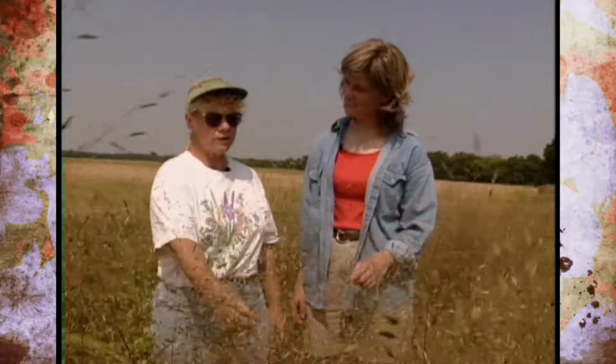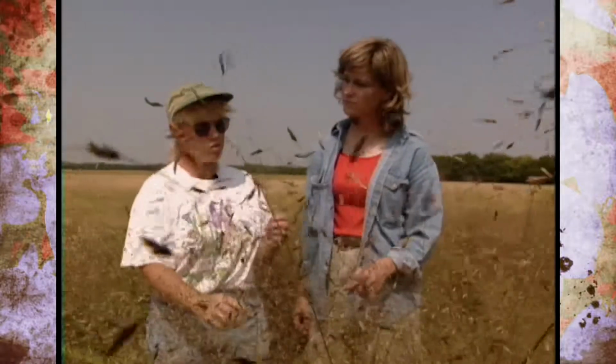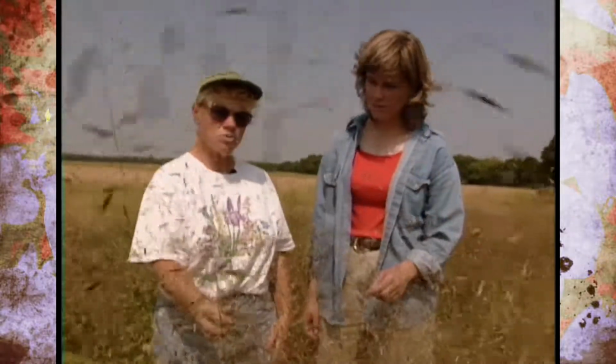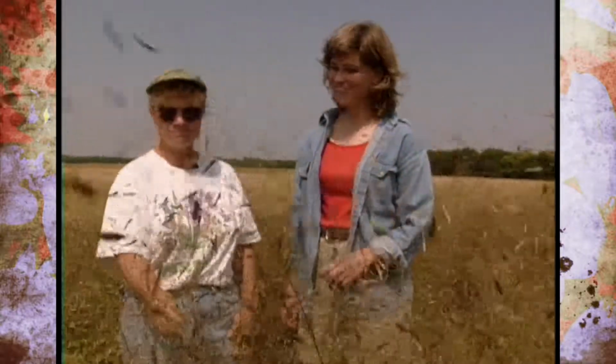Wow. And the florists really do like it for two reasons. One, it's a good substitute for baby's breath. A lot of florists put this in with roses, and it's beautiful. It works well for men's arrangements that need a little more masculine touch to them, and also good for fall arrangements. Oh yeah, I can see that.